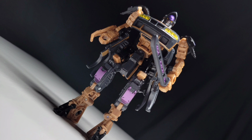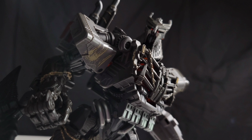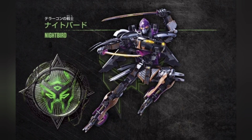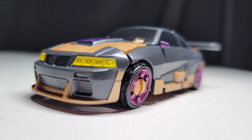She is surprisingly accurate to the renders, which I could have also echoed for Scourge in my last review, but since we haven't seen a good look at Nightbird in the trailer, I'm more inclined to use these for robot mode. And wow, this is incredible! The fact that they managed to get this close to the robot without compromising either of the modes is insane.